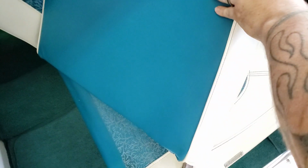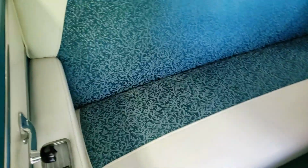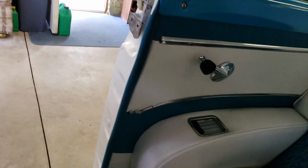Back seat. Seat backs are nice. You can tell it's all been replaced and restored well. Plenty of care and love has gone into this vehicle, and you can tell.